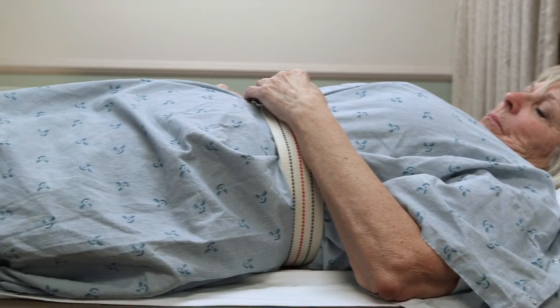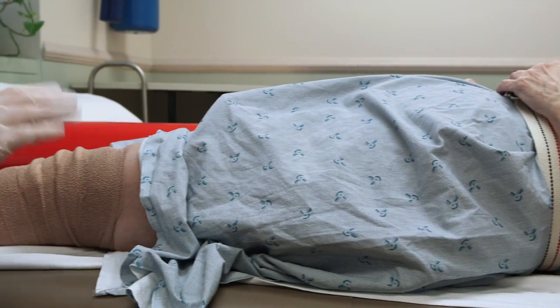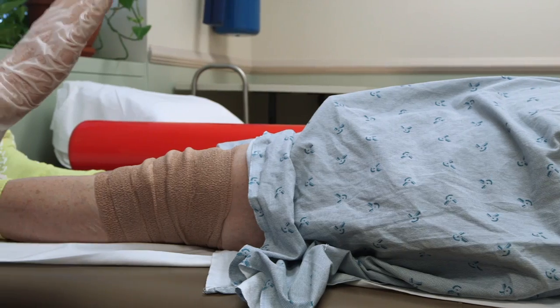Remember, if you have any questions about your surgery, you can ask any of our team of specialists. The ultimate goal of your total knee replacement is to improve your overall quality of life.